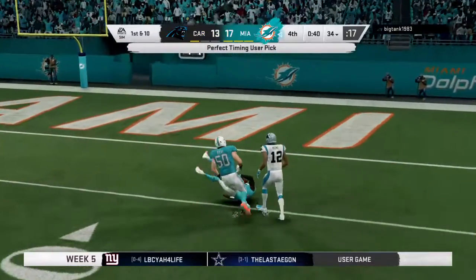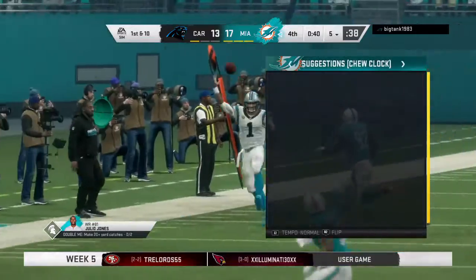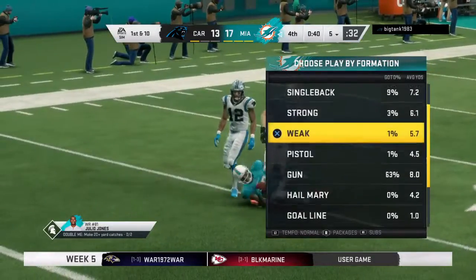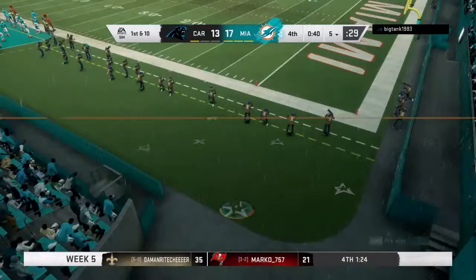And, a crusher there as it's intercepted. Picked off by Rashad Jones. Yet another interception, and I just had to double-check my math. But it is now 8 between last week and this week. Well, I just used a calculator. I didn't worry about double-checking it.